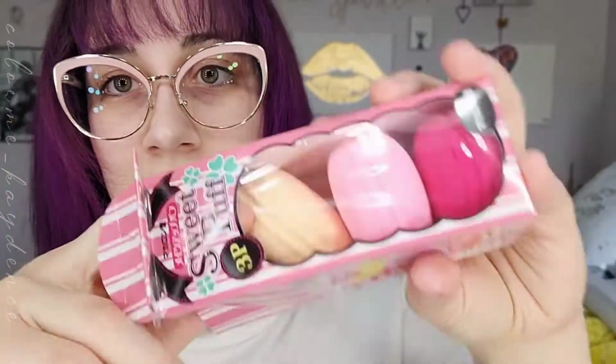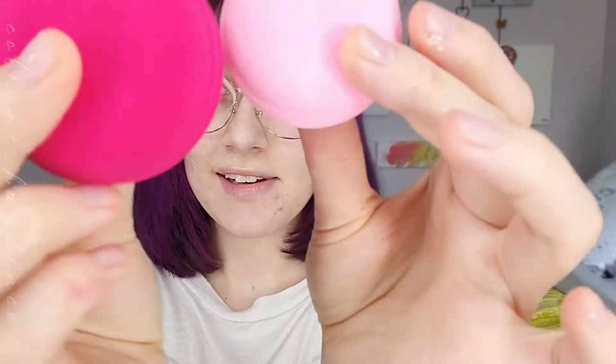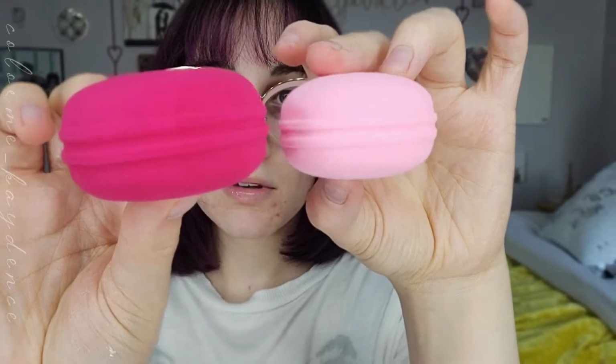I'm now applying this Choosy Lip Treatment. It reminded me of a thinner version of Vaseline and it had a slight rose vanilla scent. Since I use a sponge to apply my makeup, I'm going to go ahead and open these Macaron face puffs. First impression, they were not as soft as I expected, but I went ahead and wet one. And you can see how big it expanded and they are pretty squishy.